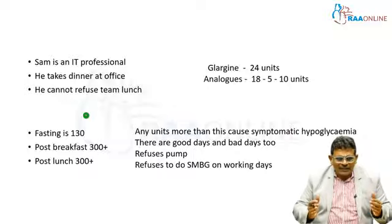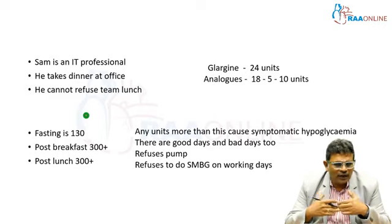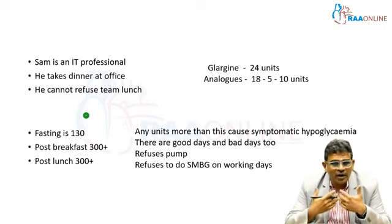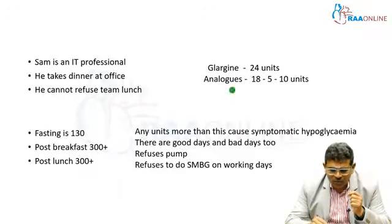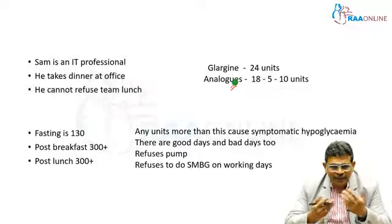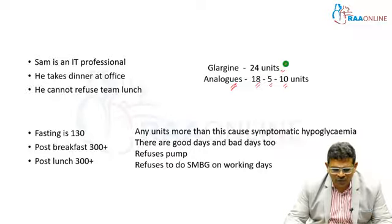Now, our Sam is an IT professional. He takes dinner at the office, and he says that he cannot refuse team lunch, which happens over the weekends. But at the same time, we have moved over to the ultra short acting analogs now, so it can be replaced 1-to-1. We have given about 18 units of ultra short acting in the morning, 5 units at lunch and 10 units at night, and his glargine dose is 24 units.